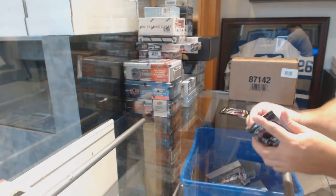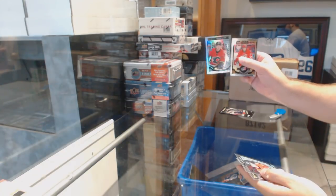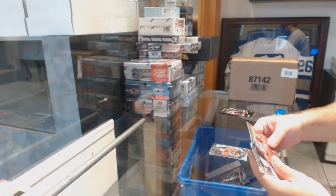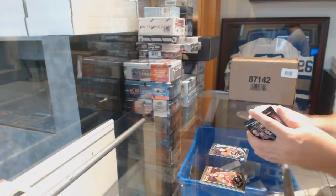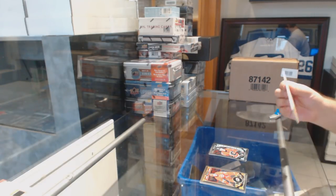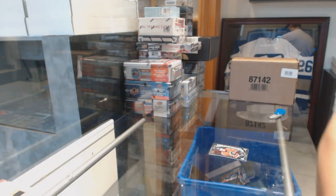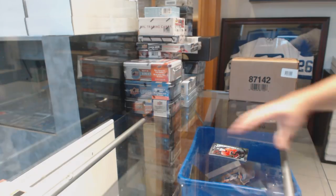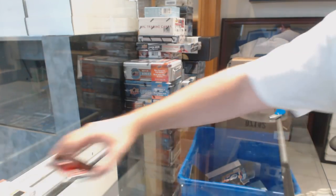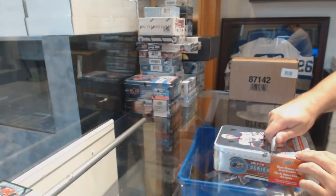All right. We got the pack of Platinum. Rainbow rookie of Bennett for the Calgary Flames. Regular rookie of Bennett for the Calgary Flames. That worked out. Come on, autograph. No. Calgary got two cool cards there. Tin time.